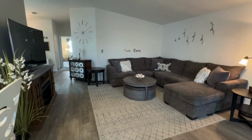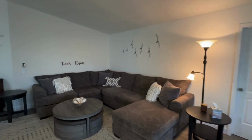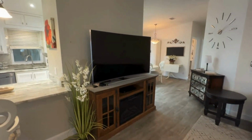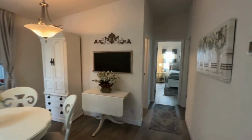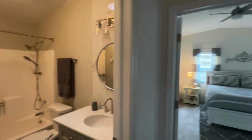So here's this big, huge living space. Again, all been redone, brand new flooring throughout the home. Big screen TV. 2 bedrooms and 2 bathrooms. So at the back here, we have the master, and off to the right is another bedroom, but here's the guest bathroom.